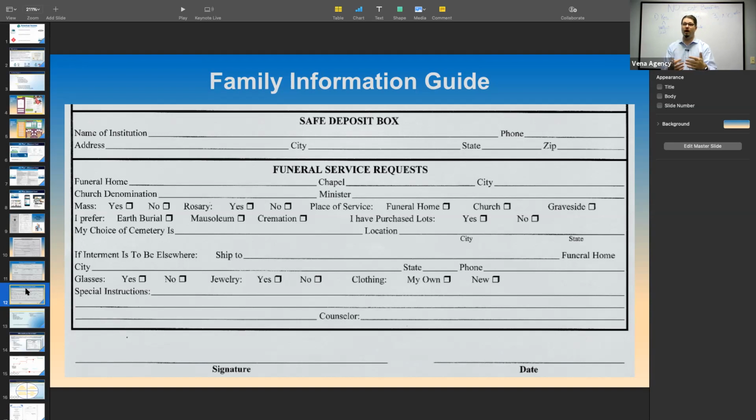Number two reason why is a lot of people have unique ways to go out. I always tell them, these are the exact words that I say to my members. I say, the last section down here, this is your funeral service request section. This is where you're going to mark down how you want to go out, whether it's a burial, a mausoleum, cremation, just mark it down your way. That way no one's going to fight about it.